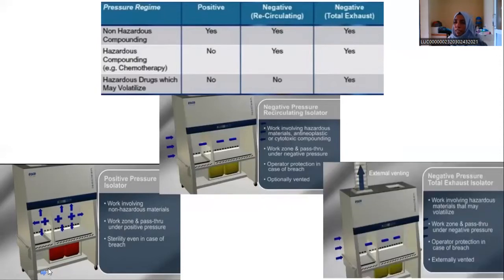Then there are negative pressure total exhaust isolators, with which we can do work involving hazardous material that may volatilize. The work zone and pass-through are under negative pressure, giving operator protection in case of breach, and it is also externally vented.